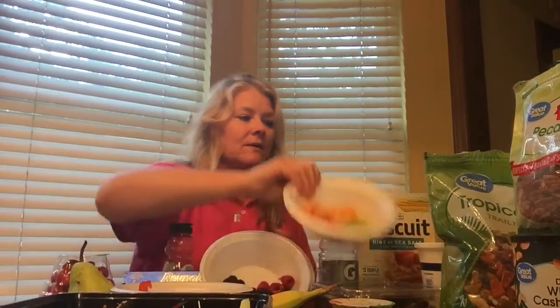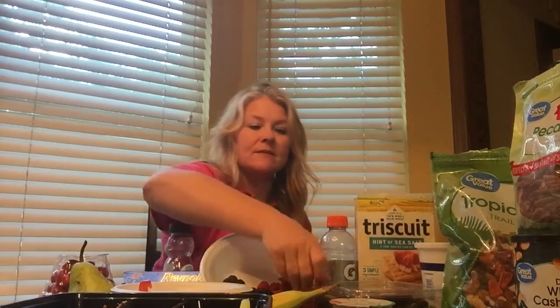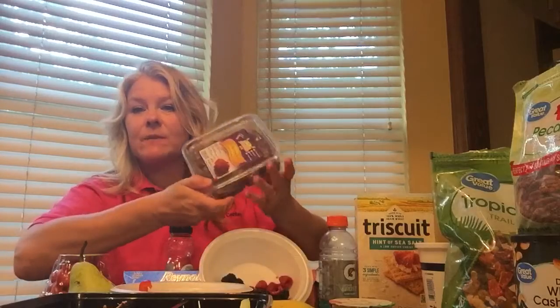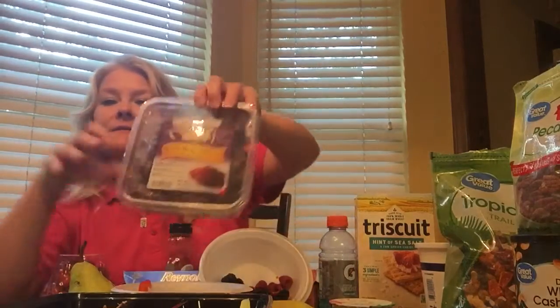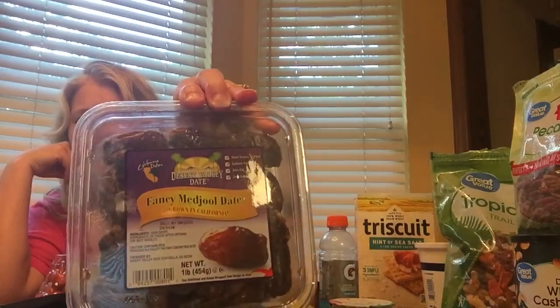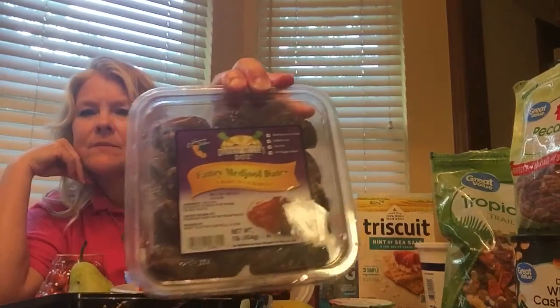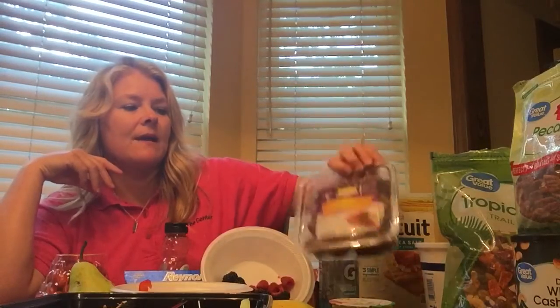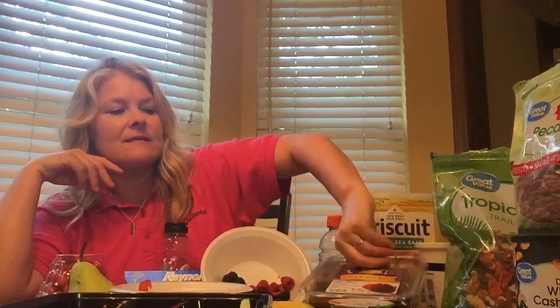Also something that really sustains you and is very filling and curbs my sweet appetite are these dates. I'll just show you. These do have a little pit in the middle, so you have to be real careful with that. But these are super yummy. I love these. I love to eat these with a handful of nuts.